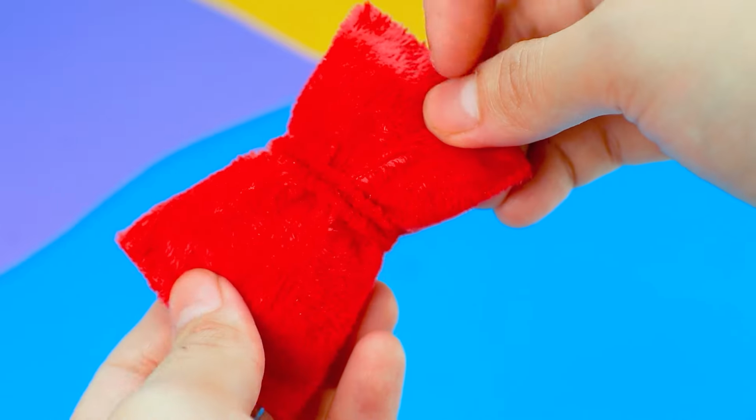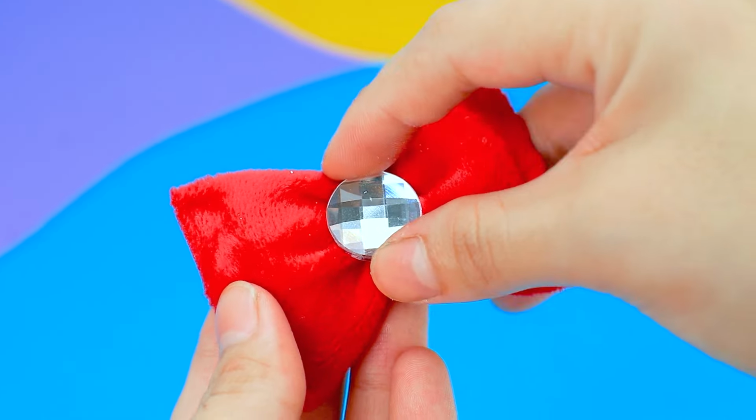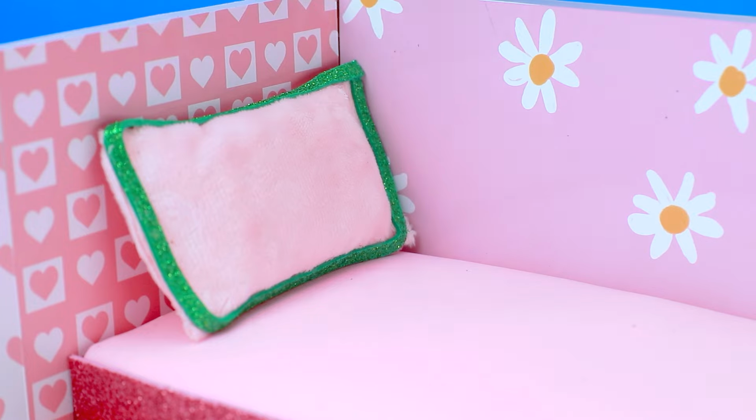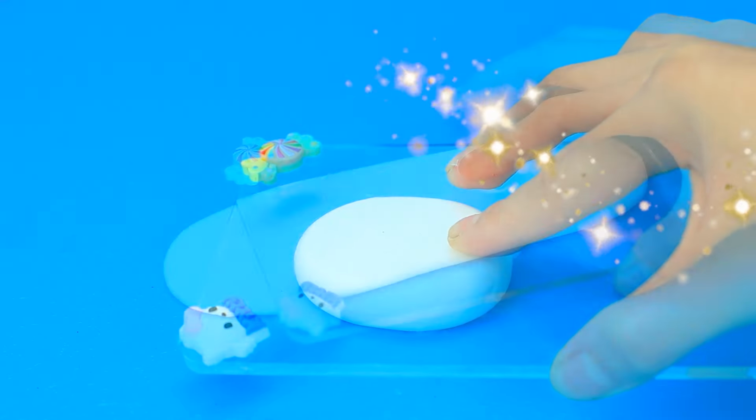Bow pillow is here. Powder, make it gorgeous. The bed can't lack a mattress, right? So let me make it from clay.